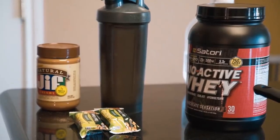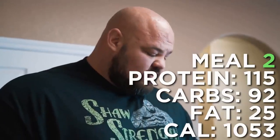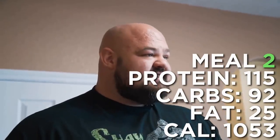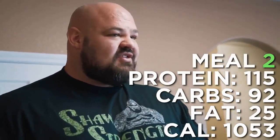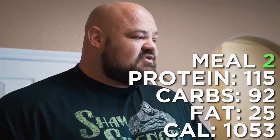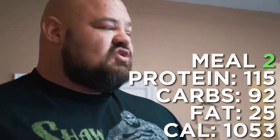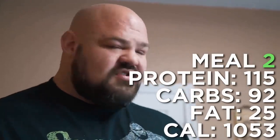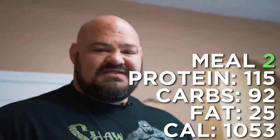For meal number two here, all together, we just kind of calculated out the calories. It's not quite 1100 right there. So I think with breakfast was, what did we say on that one? 13? 13, okay. So right now with two meals, we're just above 2300 calories, give or take. So we're doing good with that. Off to a good start.